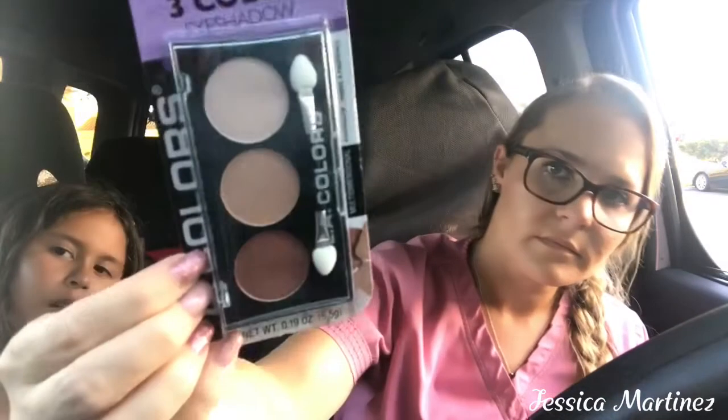So I got two new perfumes. Then I got two new eyeshadow palettes by LA Colors. They're almost similar, but they're different. And they're the trios. This is by LA Colors. And this is Sunflower. And they're very neutral colors.